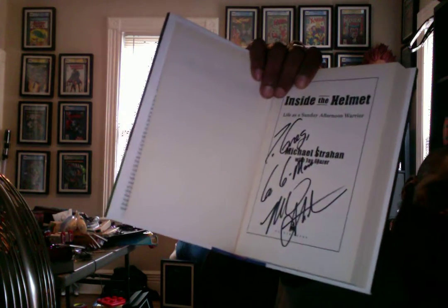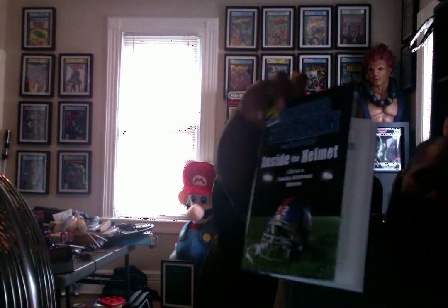But this book, Michael Strahan, this was there. It was $3, and just like my Pat Riley book, my boy Sean looked out for a dude, and that is Michael Strahan's signature. And a book like this, I would definitely want all day.